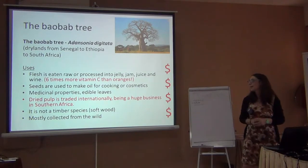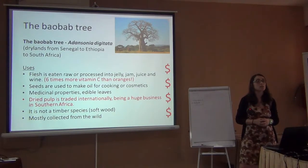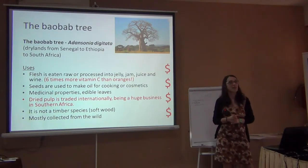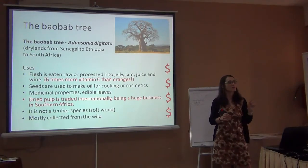I just want to point out that it's actually traded internationally. You can get baobab products in Europe, in Canada, and in the US. I came recently from the US, and every morning I was eating baobab cereal.